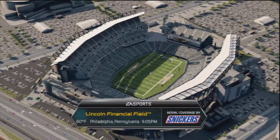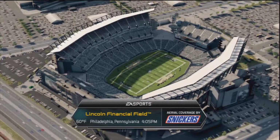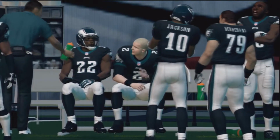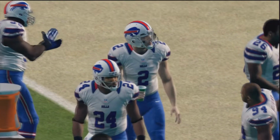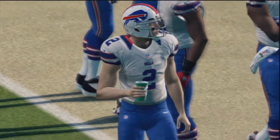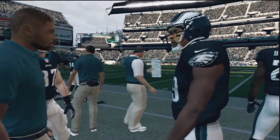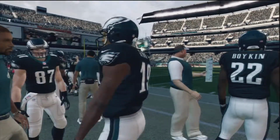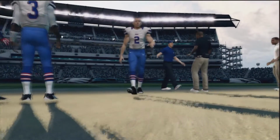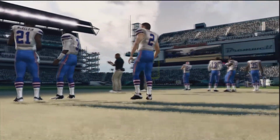We are here today at Lincoln Financial Field in Philadelphia, Pennsylvania for the second week in a row to watch the Philadelphia Eagles take on the 0-1 Buffalo Bills, led by rookie quarterback Johnny Manziel. Manziel was the 7th overall pick in this year's draft, and he was predicted to be number 1 but slipped all the way down to 7, which is pretty big, as I think there were 3 quarterbacks taken ahead of him.